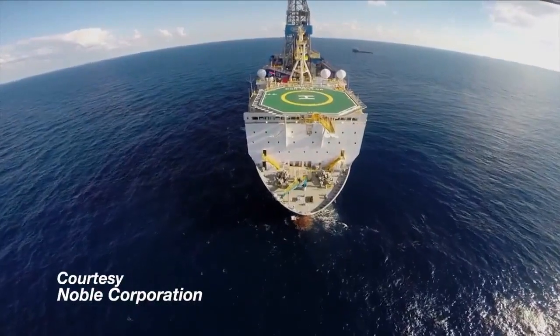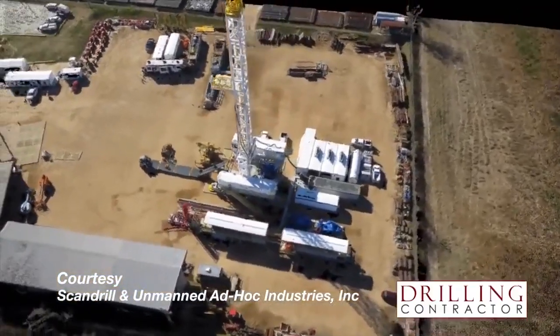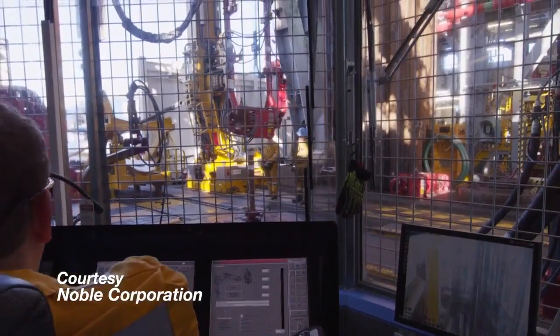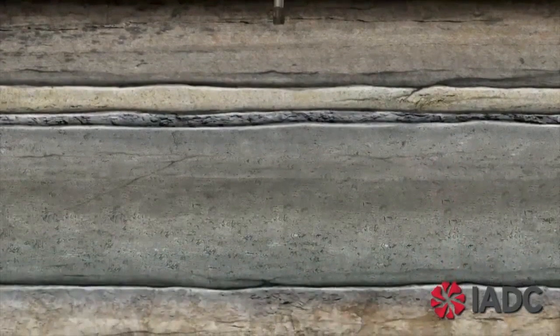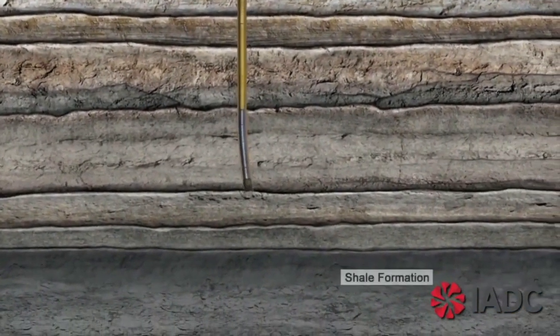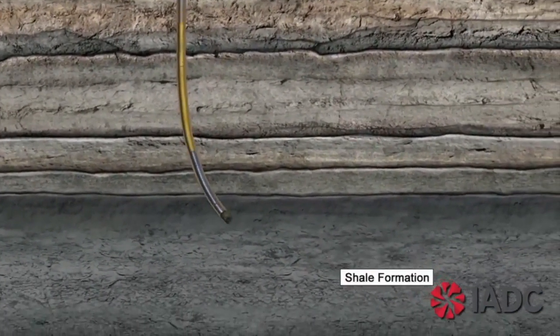The modern drilling rig is a complex piece of machinery designed for a single purpose, to drill oil, gas, or geothermal wells. From today's drilling rigs, wells can be drilled to subterranean depths greater than 12,000 meters. The pinpoint precision of modern drilling operations can also land a horizontal well more than 11,000 meters long within a target of only a few meters.